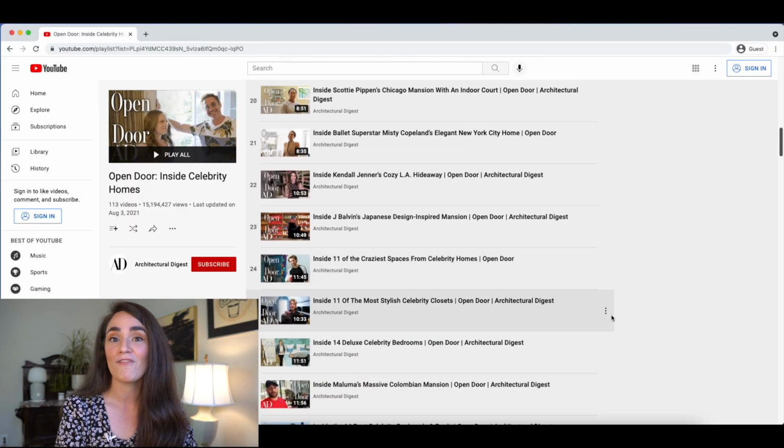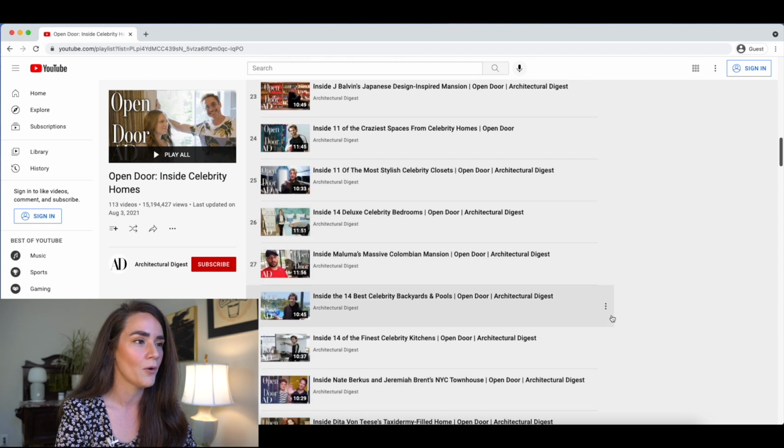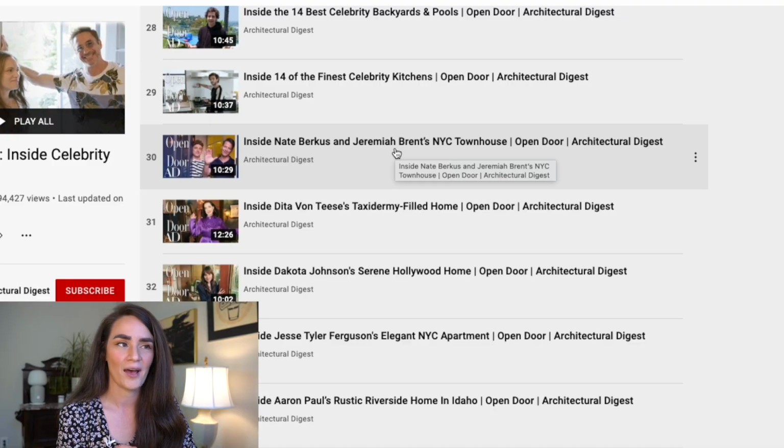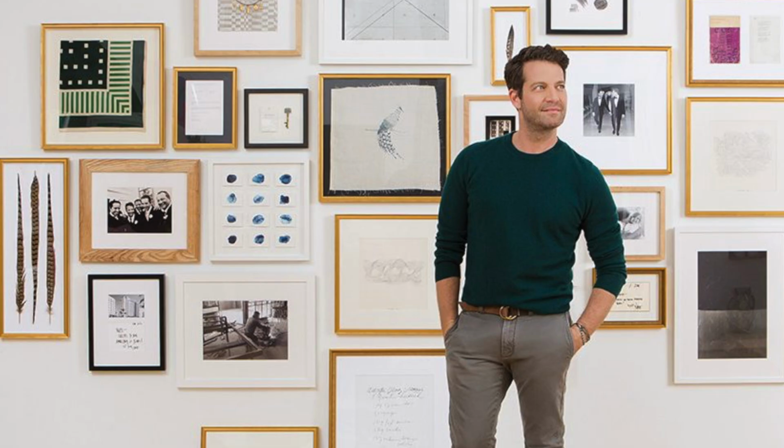I've been thinking long and hard about which one to choose for today's little reaction home. I'm gonna choose one of my all-time favorite designers to share with you, Nate Berkus and Jeremiah Brent's New York City Townhouse. I first discovered Nate Berkus way back in the 90s when he was a frequent expert guest on the Oprah Winfrey Show. He was often called in to design celebrity homes.